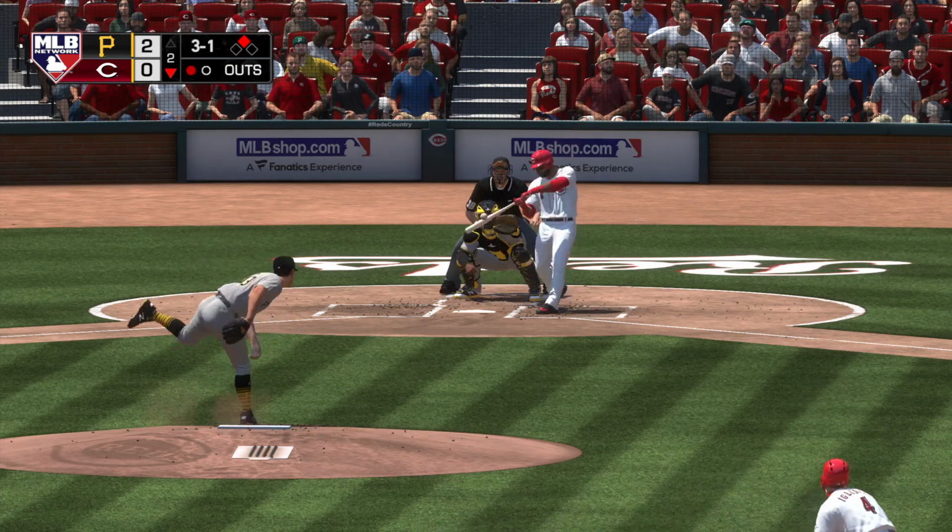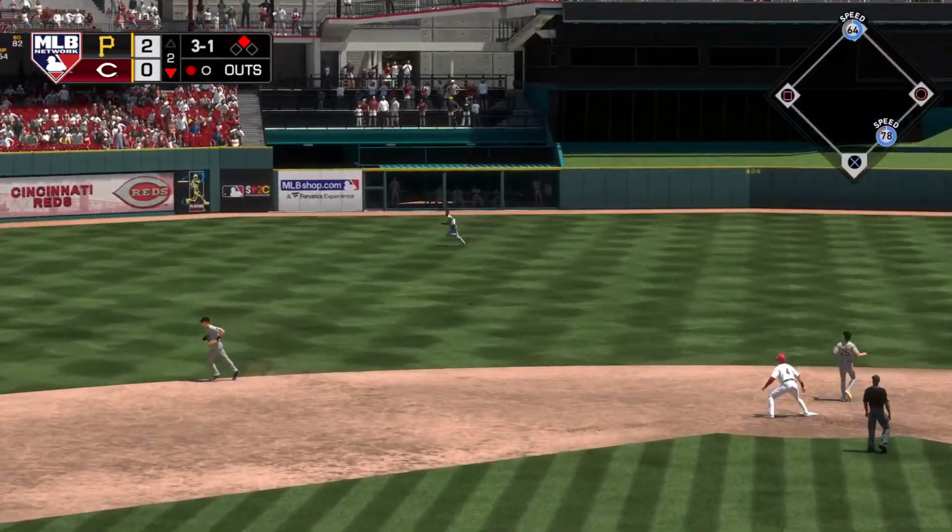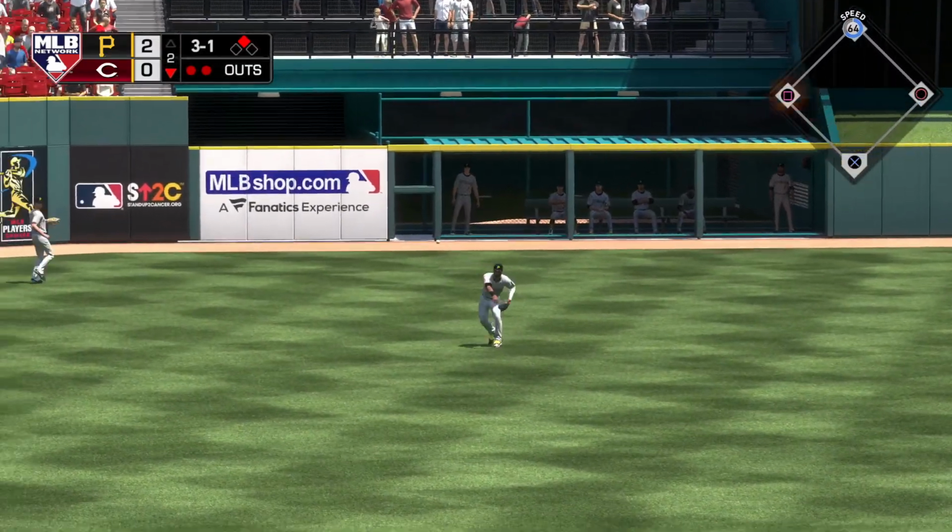Good job there by the base runner. The 3-1. Swung on and lifted in the air to left center. Marte is under it, and that's the second out of the inning.